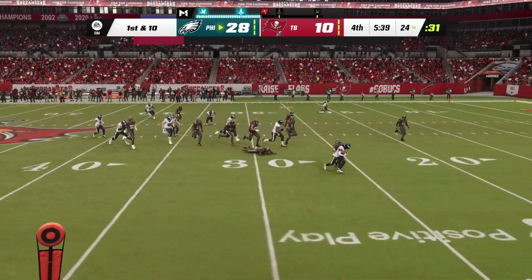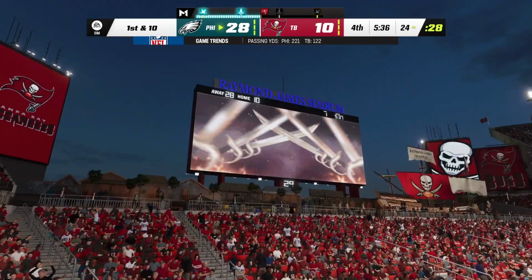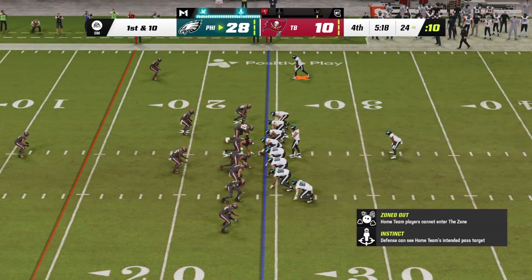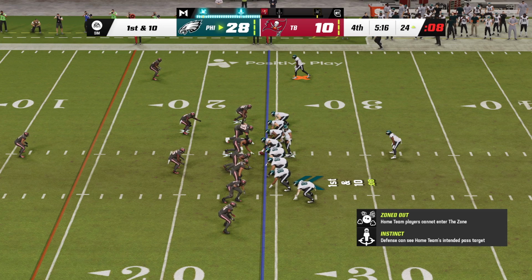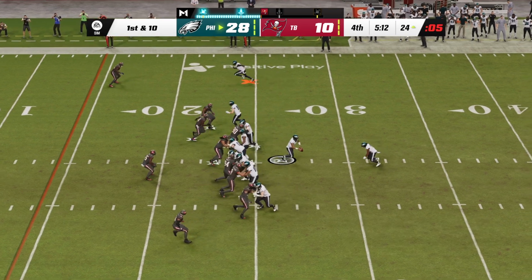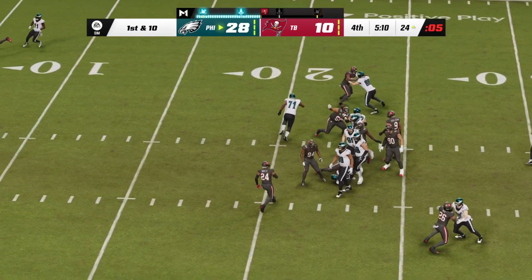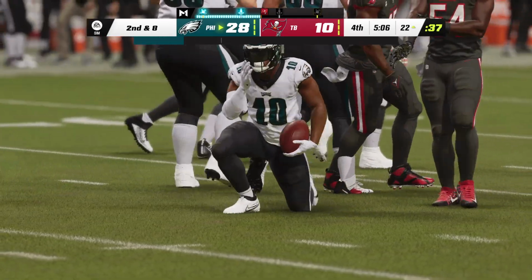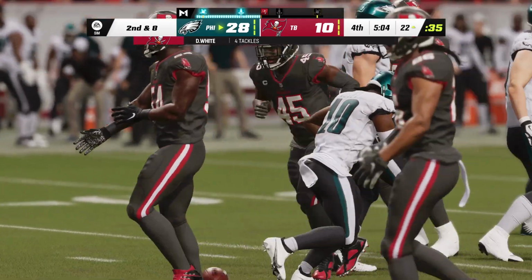Well, that's a carry they have to be satisfied with. And throughout this game, they've been satisfied with what he's given them. Whenever they've needed a big run, a 1st down, he's the guy they've turned to. And it doesn't matter what the defense thinks. They feel like they've got the confidence to keep handing it to him and keep picking up good yardage. And he is brought down at the 22 after a gain of 2, and it brings up 2nd down.